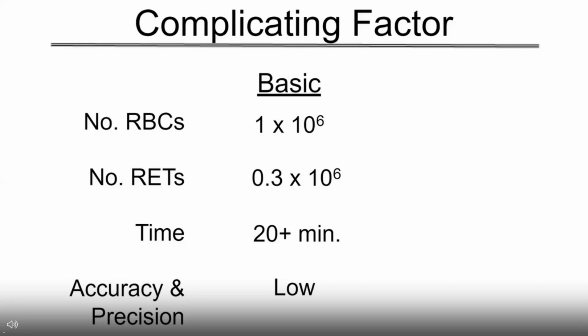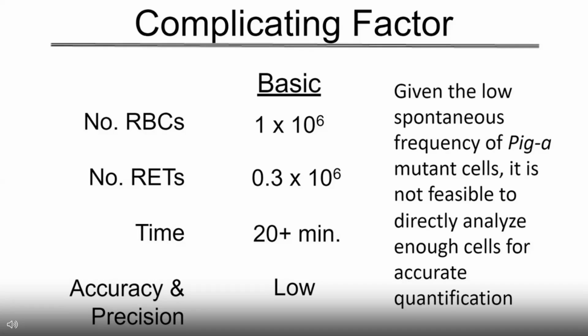Ultimately, this resulted in relatively low accuracy and precision putting those values on there because, as you can see here, there was a very low spontaneous frequency of PIG-A mutation as a baseline. And as you can imagine, the baseline was right around 1 per million cells. So if we're trying to accurately score that frequency in those reticulocytes, but we're scoring less than 1 million, you can imagine we saw a lot of zeros in that. And that's really hard to actually put numbers on and run statistics on if a significant number of zeros are coming through in your system.